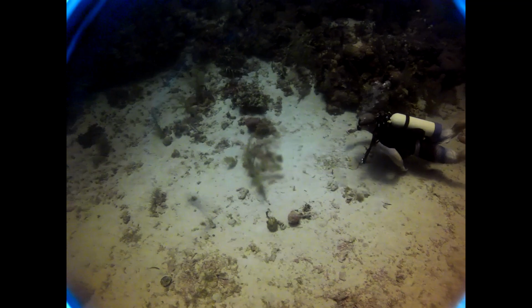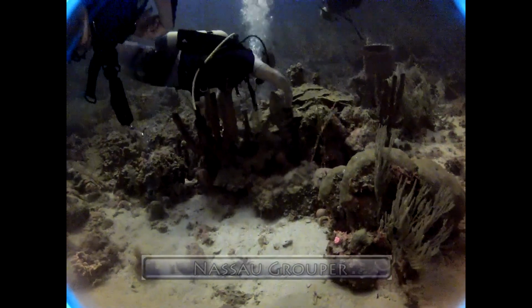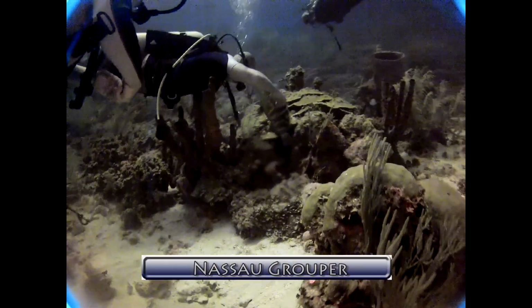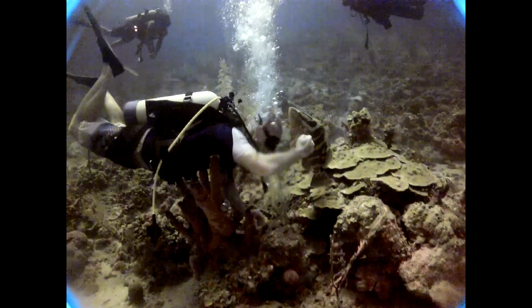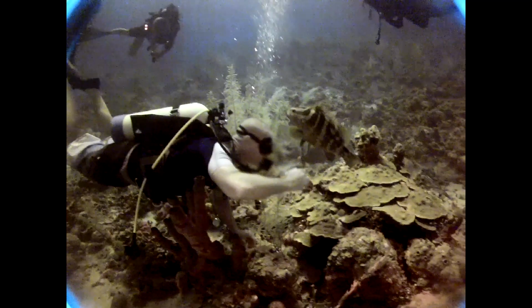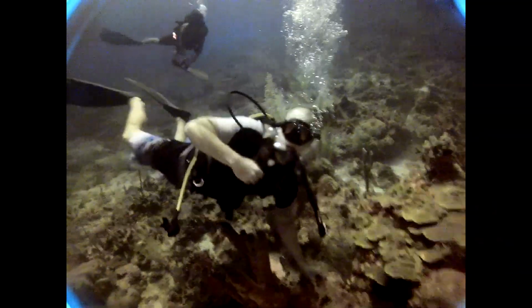Then we were paid another visit by Fred, who was hoping that Ernie had brought him another lionfish, which is a common practice in fighting this invasive fish species here in the Caribbean. But it does have the side effect of altering the fish's behavior in that it's less wary towards humans. Very controversial, but a trade-off in the battle against the lionfish.